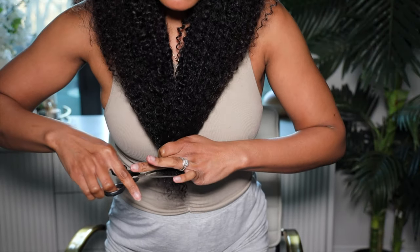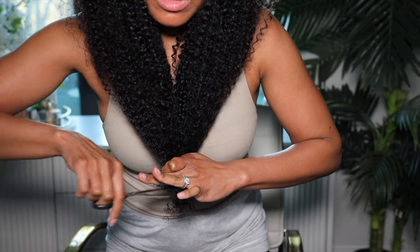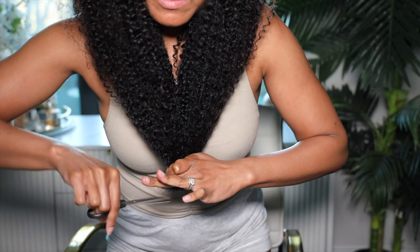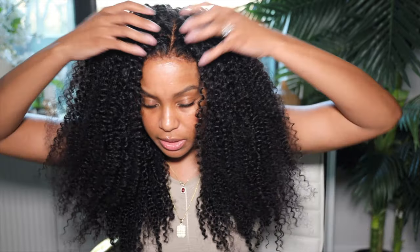Oh, yeah, y'all see these pieces? Okay, that's what I was talking about. Okay. Now, let's get into the rest. Now, let me go ahead and cut this hair at the top.